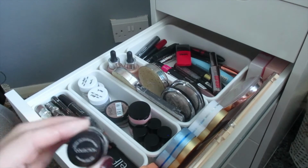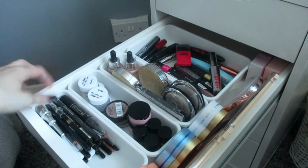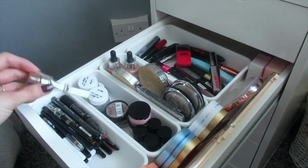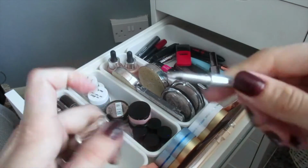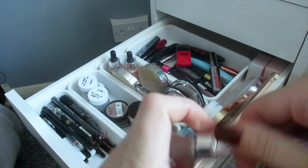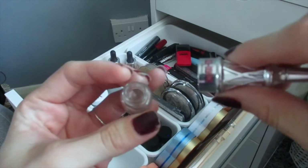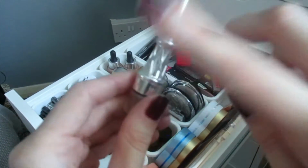I then also have the Collection Lasting Colour Gel Eyeliner, which is again in the shade black. And then the rest are just eyebrow liquids, eyeliner, etc. This is the K-Brow Mini Benefit version. So you have your pen, your brush applicator, and then you have your product, which I think is a really good amount for a mini. And yeah, I'm going to test this out because this is recently new.